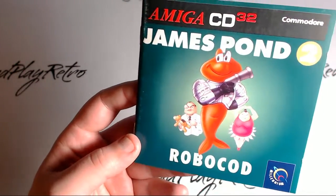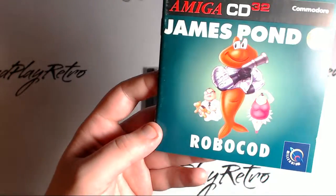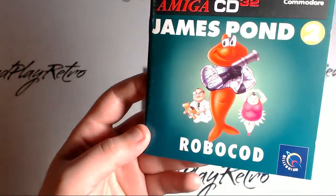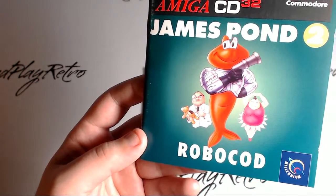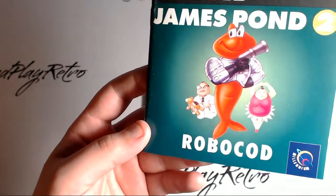The cover, I always said the same thing. It is simplistic. It's just Robocod or James Pond. I think they're both the same person, but could be wrong. I've forgotten. It's been years. And that's it on a murky green cover. Yeah, does the job. I can't think of any other things to say.